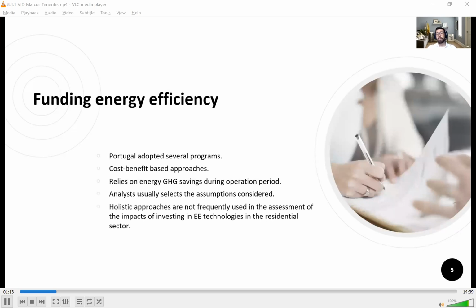To tackle this kind of problems, the European Commission created several energy efficiency and climate policies and established several targets to be fulfilled by the European Union countries. Portugal, in order to comply with the European Union policy, adopted several programs aimed at funding energy efficiency projects. However, these are usually based on a cost-benefit approach and often rely on energy and greenhouse gases savings during the operation period.